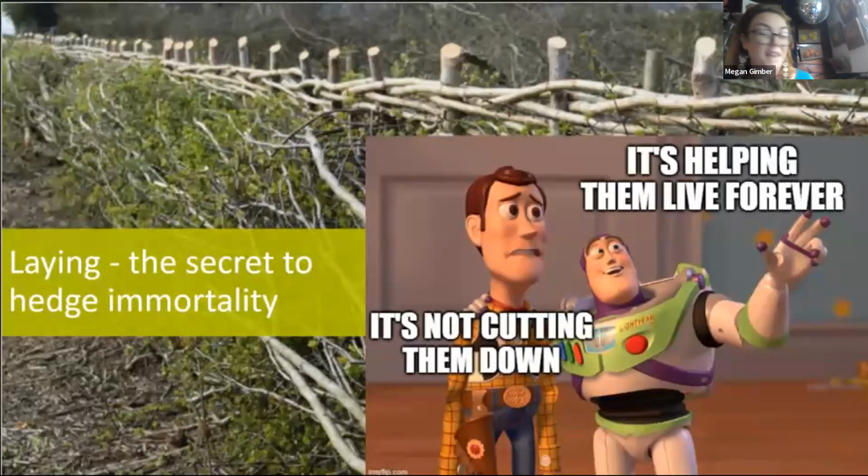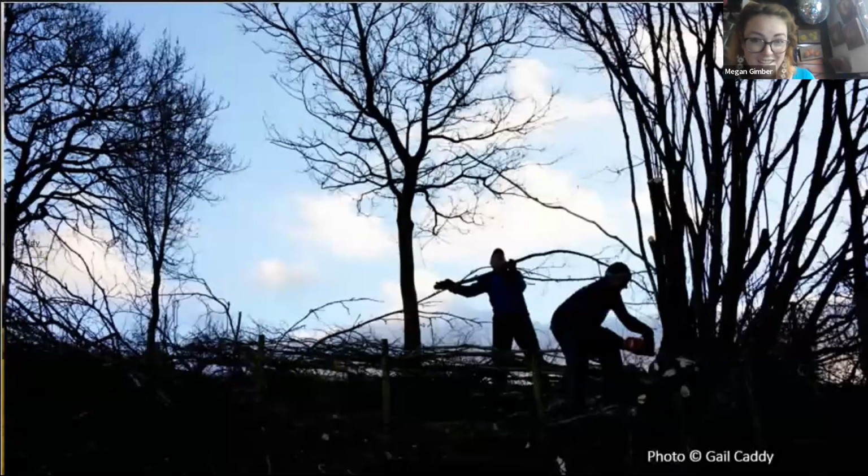The skills and the management passed from farmer to farmer, generation to generation, is what makes our hedgerows survive. But I think it's right to acknowledge that they will only survive if we keep doing that, if we keep offering them that care, consideration and rejuvenation. So whilst we're at it, you might recognise the silhouette of this chap here.